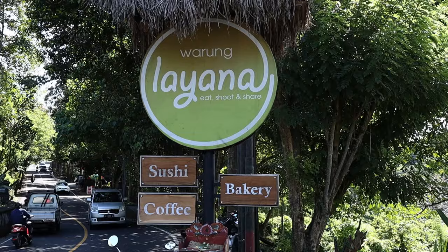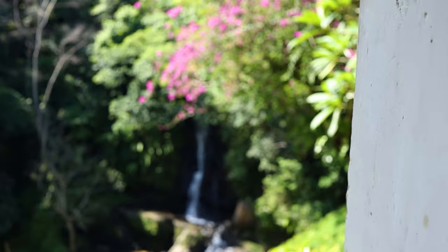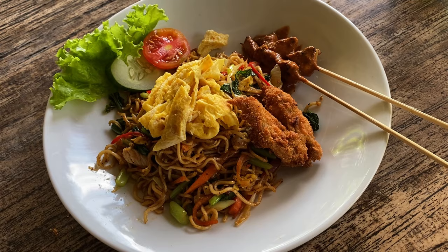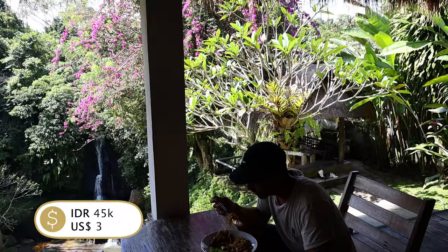This is Layana Warung. It's situated about 10 minutes outside the city of Ubud. We have a perfect view of the waterfall while eating. My recommendation here is the mie goreng. Mie goreng is a stir fry with chicken and vegetables with fried egg. Here they even add some satay, which is a grilled stick of chicken. The price is approximately $3.